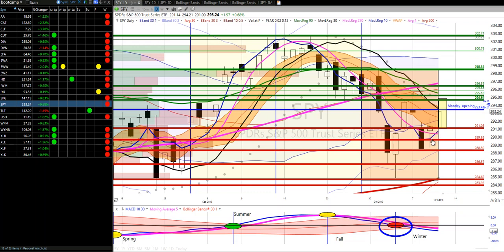This is the RL10 belly. This is the Z2. This is the belly of the dragon. This is the belly of the RL10 from way over here, if you could see that, and the 200 and the 10-day low. Then this was the Z3 line.